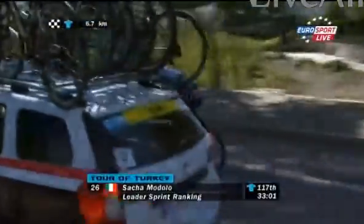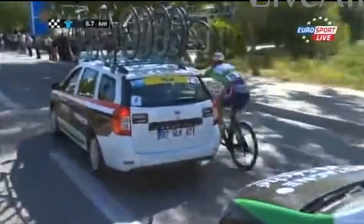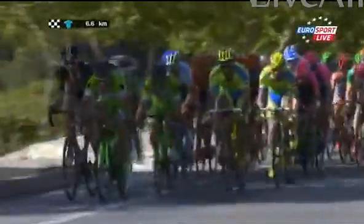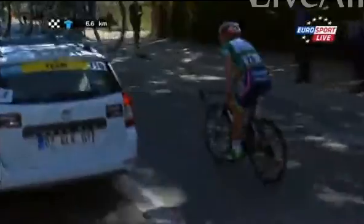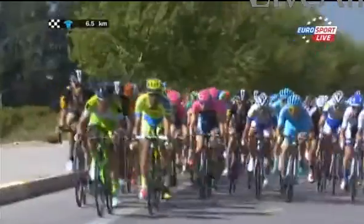Day over for Modolo. He'll be happy to keep that green jersey, but no sprint for him today. Stage winner yesterday. They'll be looking to hold on to that jersey in stages 7 and 8 still to come. He's done a good job of leading his men, contenders, to position today.